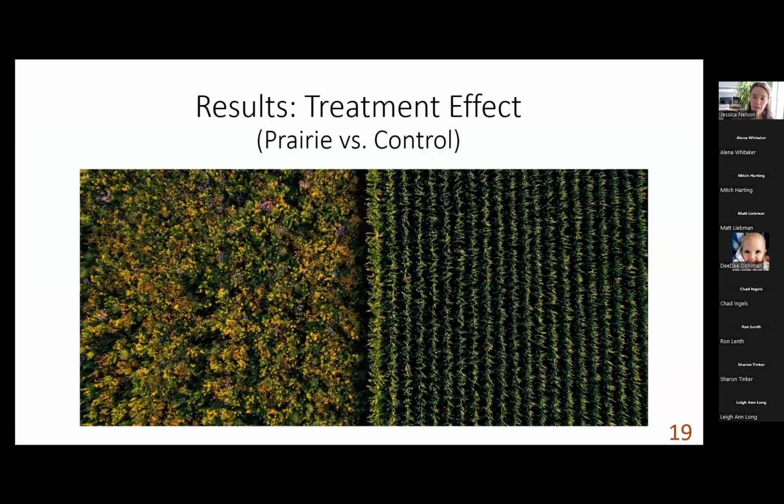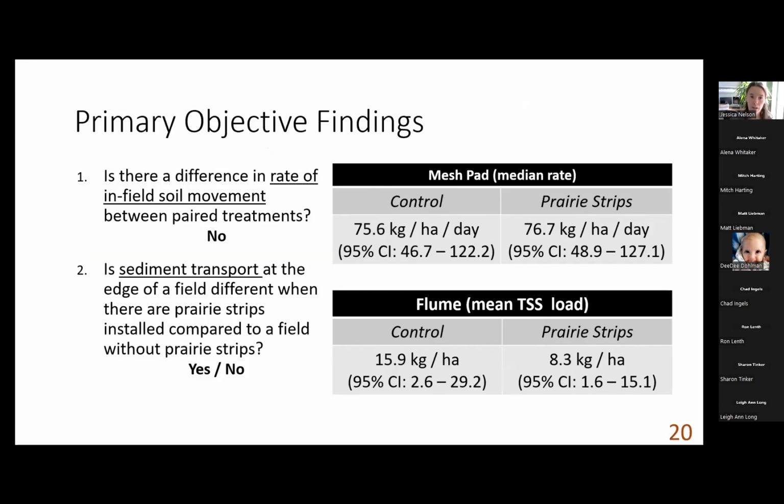So getting into the results, the treatment effect, prairie versus control. Our primary objective finding was, is there a difference in rate of in-field soil movement between paired treatments? No, we did not measure that across our full data set. It was pretty much the same between the two. However, for sediment transport at the edge of field, where there was a prairie strip, we saw a difference between prairie strip fields and control fields. In a lot of cases, there was one case where we didn't see a difference, and I'll get into more explanation of why that might be and what we observed.